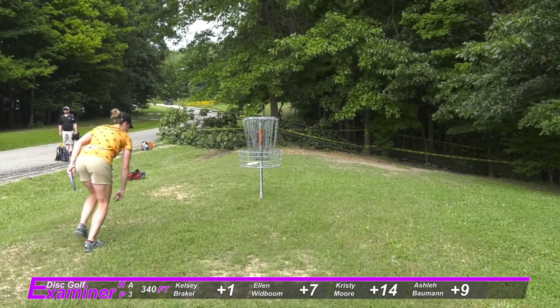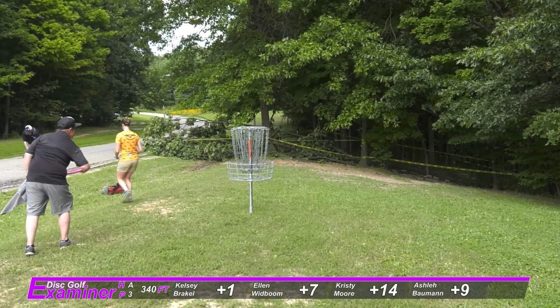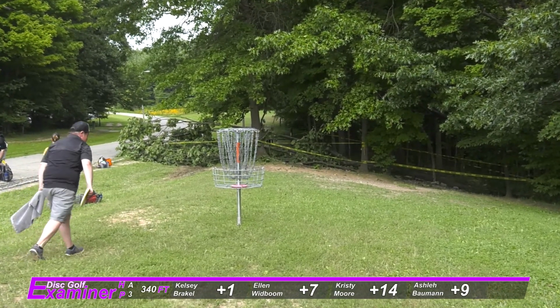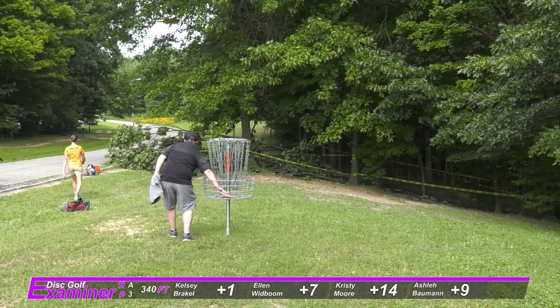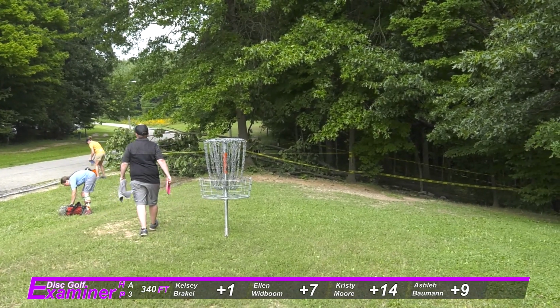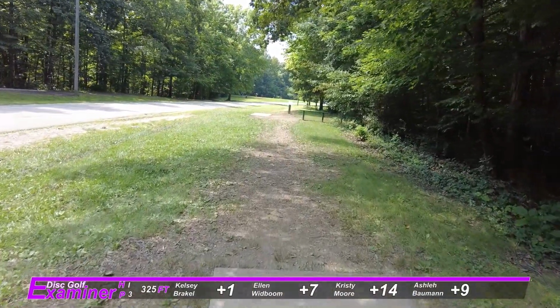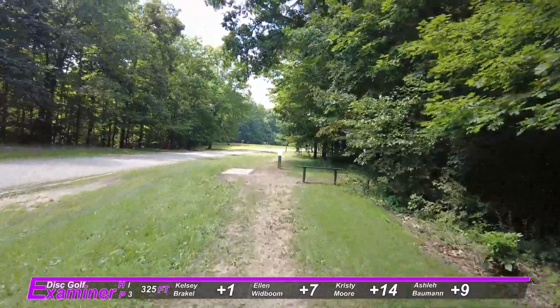You can see what Brian was talking about, the caution tape with the down tree. I want to say Taylor was playing or practicing when it came down. It's kind of like a domino effect in the woods. Yeah, I think Taylor said she was actually standing where the tree is now and heard it and began running. Yeah. So we're going to go and move on to hole 1.